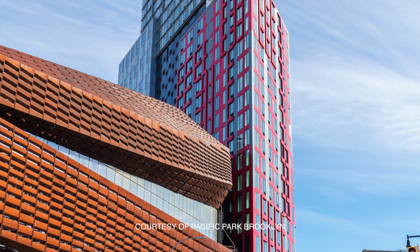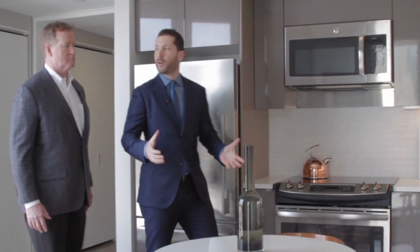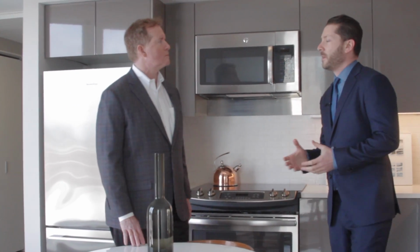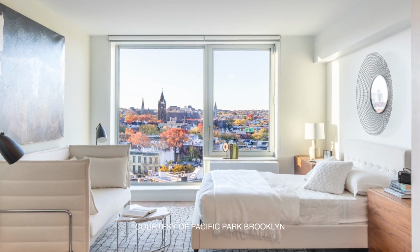So Donald, we're at 461 Dean, which is one of the first buildings to open at Pacific Park. Again, it's part of this larger master plan. And this is the first rental building to open. One of the things I wanted to show off when we're in these units is how much attention to detail we paid with the architect to a lot of the finishes.